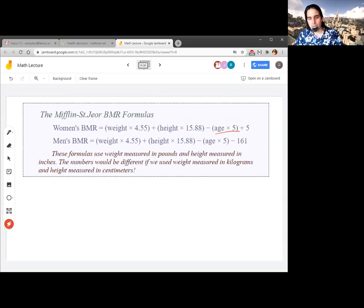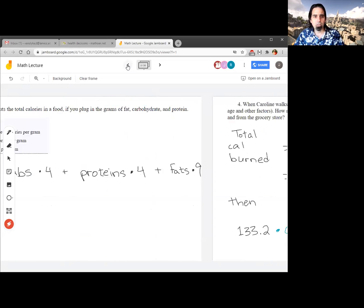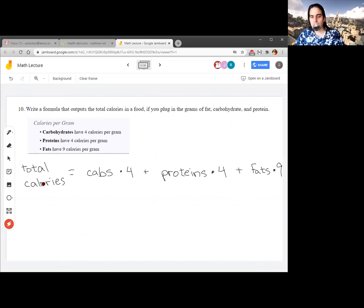And we are seeing that in real life, we get these long expressions with terms because of different things happening. Whether it was in our homework problem that we did a little bit ago, where if we wanted to make a total calories formula, then each of these things we measure, how many carbs, how many proteins, how many fats, those are three terms that are added up at the end together.